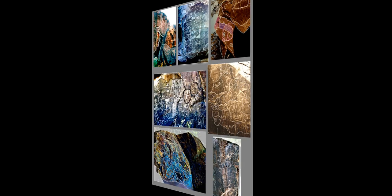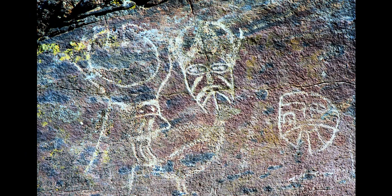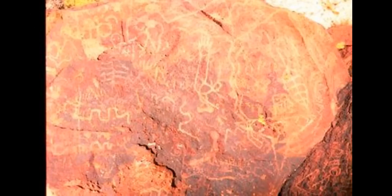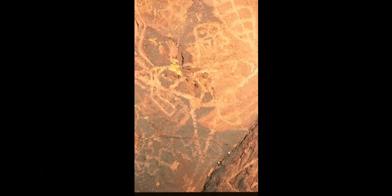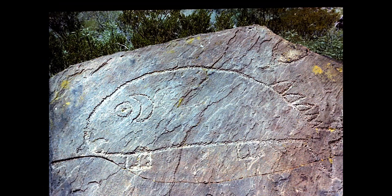the southwestern United States. I first discovered this new way of looking at rock art when I was adjusting photos I have of a site called San Diego Mountain, or Tonuco Mountain, in southern New Mexico. It's fairly well known for having these strange looking masks, as well as some strange characters that my friend John and I called the Starman and the ice cream cone guy. There are also strange things like dinosaur-looking figures and a cartoony fish that's about 3.5 feet across.